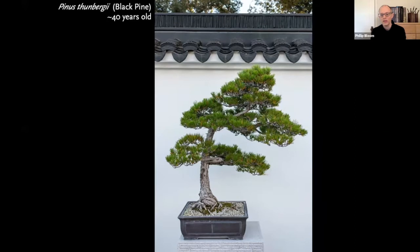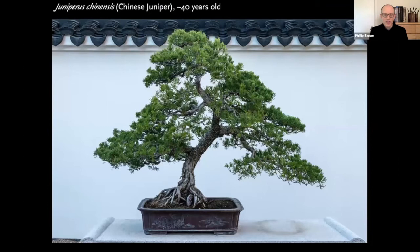Similarly, this is a Chinese juniper, also cultivated by Mr. Cho, in which you can see a kind of general triangular or pyramidal form to the foliage. But compared to many of the trees that Ted showed us earlier, there's a bit more of a sense of wildness to this. One way that people often distinguish penjing and bonsai is by drawing attention to the kind of formal perfection of bonsai versus the wildness or naturalness of penjing.